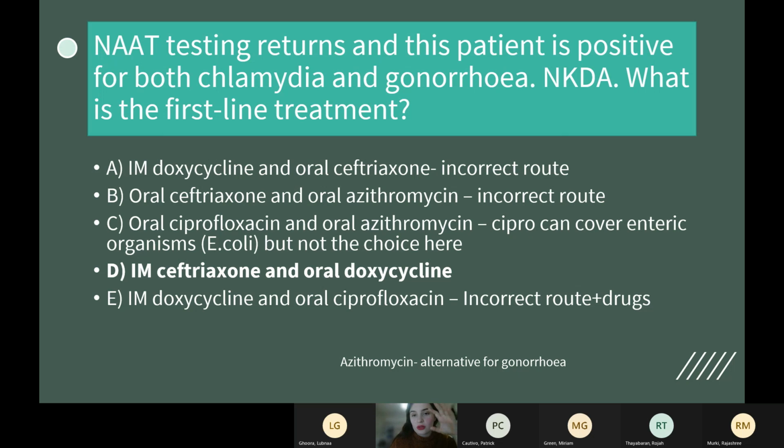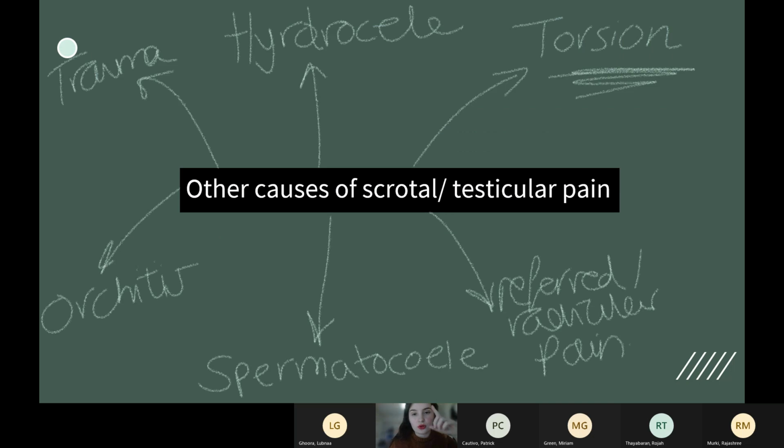So the main other one we might be thinking about is a hydrocele, and then you've got your classic things like, sorry, my handwriting is abysmal, but I quite like this feature for a pencil. Trauma, like schoolboy stuff, can cause a lot of pain. Hydroceles, we'll go through that in a second. Torsion is our big one that we want to rule out off the bat.